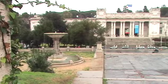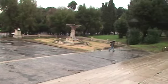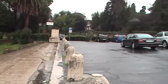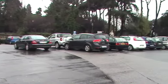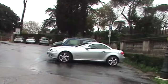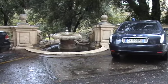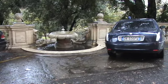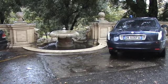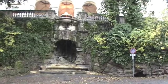I'm now just at another entry into the vast grounds of the Borghese estate. I don't think it's where I'm trying to go, but it was too interesting not to come up here and take a look at it. Even in the rain. I think I need to be off to the right, but I'm going to pursue this. Pretty little fountain outside of what looks like a government building of some sort. A library, maybe, in the park. This is the downhill side of that little fountain. It's got its own grotto.